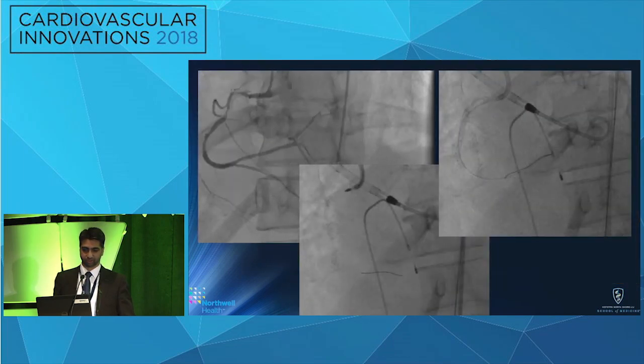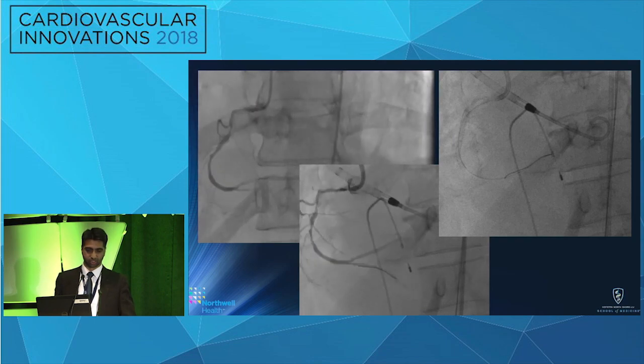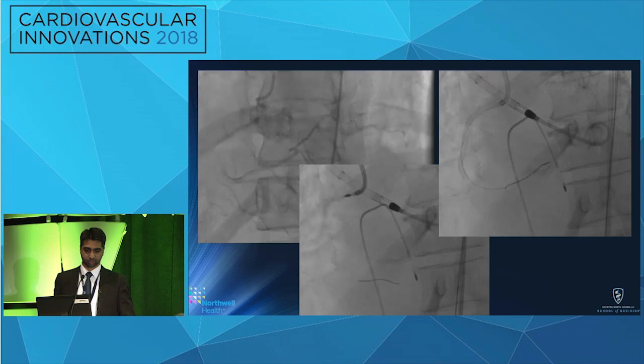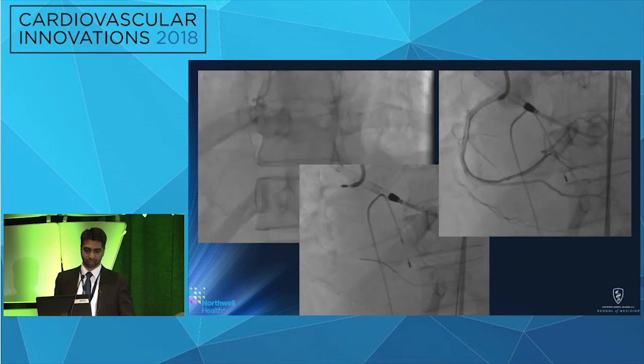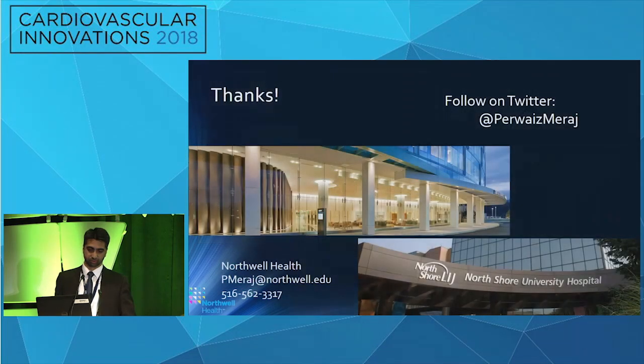Just more examples. You can see here another rotational atherectomy case, a slightly more tortuous vessel with concentric, very heavy, bulky calcium, especially in the proximal RCA, and that's what it looks like at the end of the rotational atherectomy run and stent placement. And that's it.